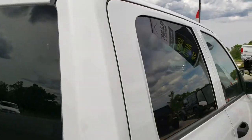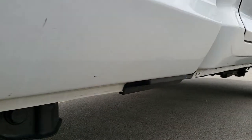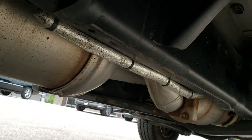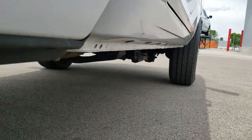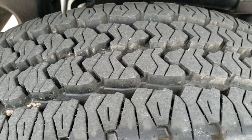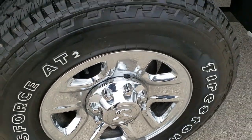Cab is in excellent shape. And down this side, very, very clean. Didn't see any dents or dings. Lower rockers all are in really nice shape. And it has all the remaining factory exhaust, so it hasn't been altered in that way. Frame and underbody looks really good. And the back tires look like they have just about all the tread left. It might even be brand new tires on the back. No scuffs or scrapes on that back rim.